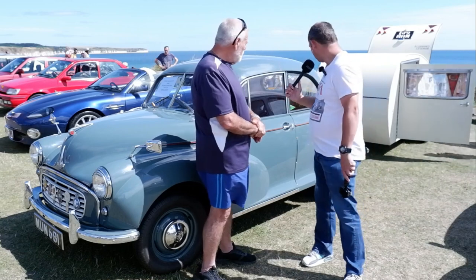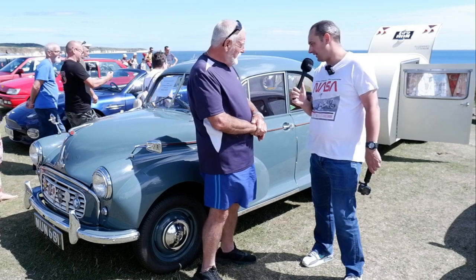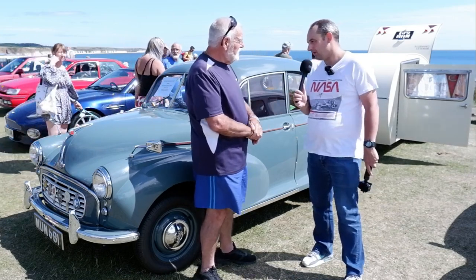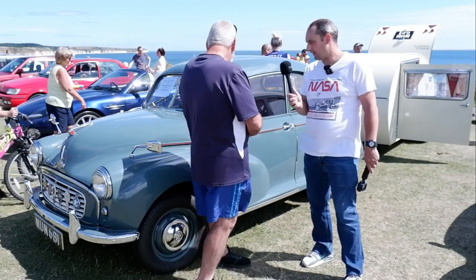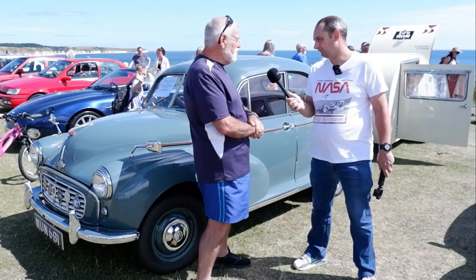Now, for any of our younger viewers, obviously the Minor was a Sir Alec Issigonis creation, weren't it, like the Mini? And just like the Mini, he got his independent suspension. What he didn't get was his transverse engine and front wheel drive. That's it, yeah. Is it the A series though that's in these? I weren't sure if it predated that or not. No, and that's still the A series engine in this one, yeah.